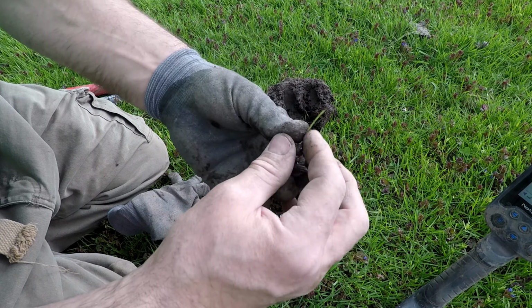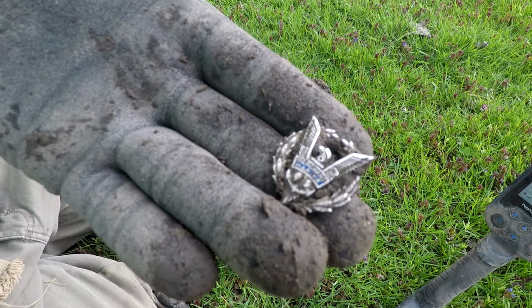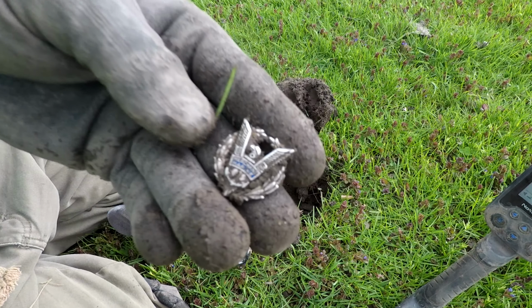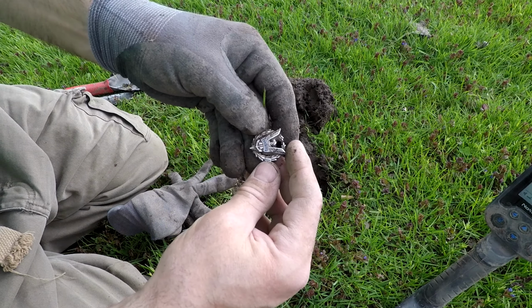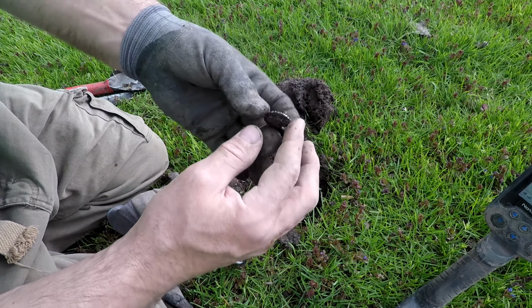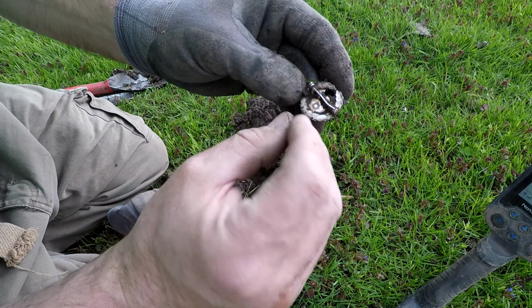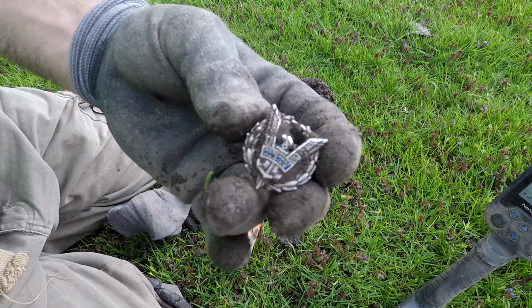Not much for coins today. Two military pins, though. That's kind of rare. Eagle, blue in the middle. It says U.S. on it. I don't know if that's Vietnam or older. Yeah, it says Sterling right there. Sterling. Heck yeah, that's a good find.